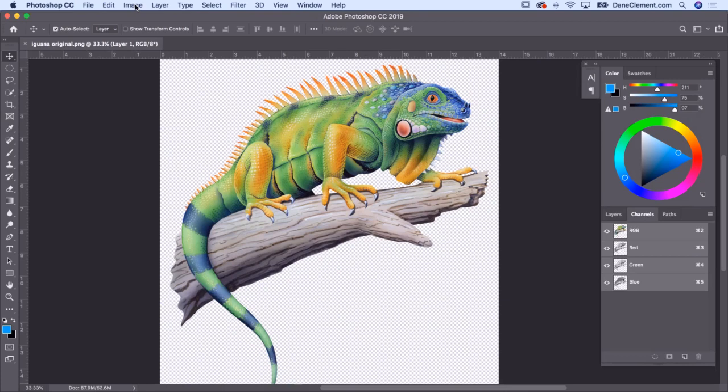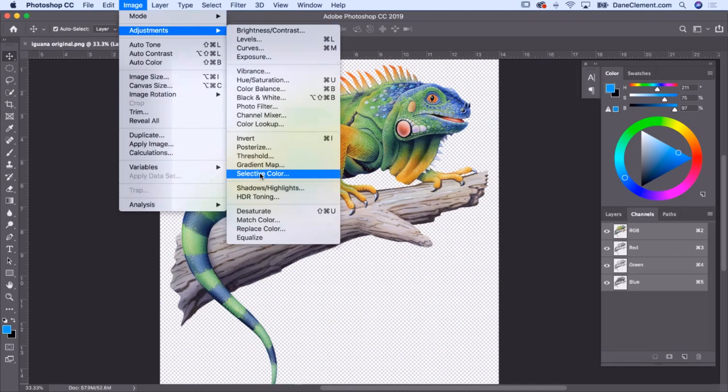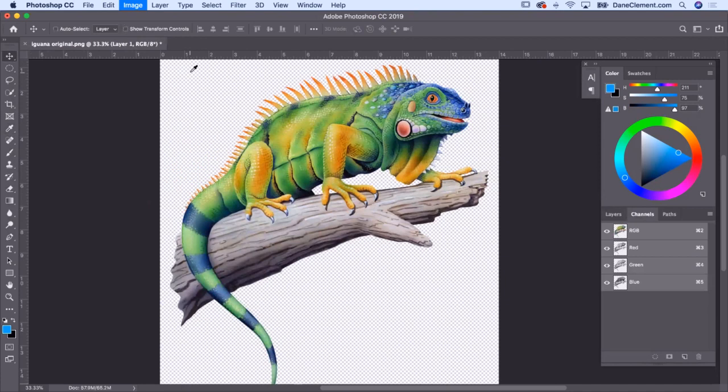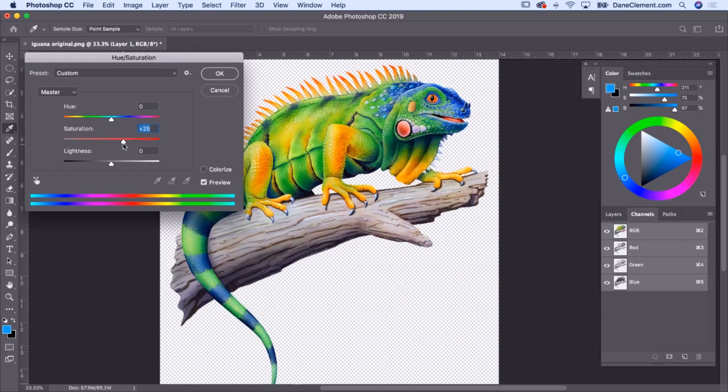So real quick, I'm going to go to image adjustments under the Corvette engine, selective color. I'm going to go to neutrals, and I'm going to go to threes all the way across the board. Take a look. I'm going to try six. Do it again. Way better. I hit OK. Command U, Control U brings up my hue saturation slider. I'm going to kick up my saturation a little bit. I'm not going to go too much because you don't want to flatten it out, but that's way better.